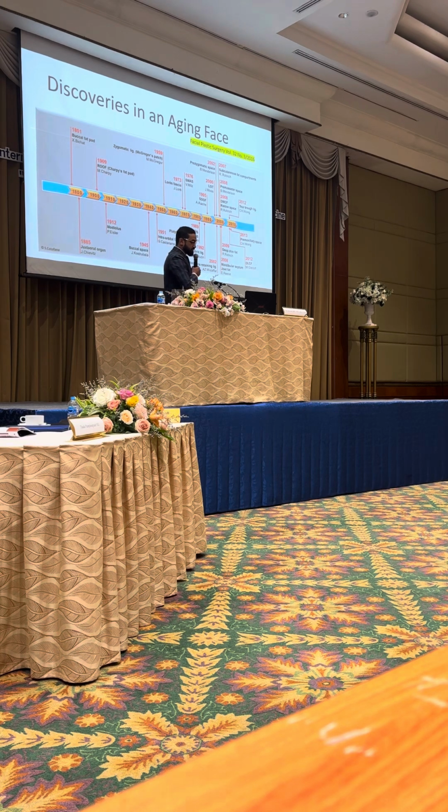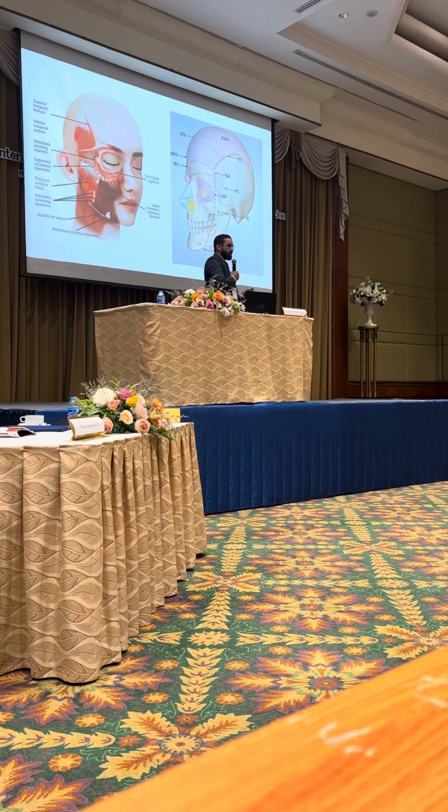This brings me to the next important part. After the discoveries of various aging faces, we came to know about certain areas or septa on the basis of certain retaining ligaments. And these are the ligaments which are responsible for certain treatment protocols that we go ahead with. So if you look at the lateral side of the face, starting from the top, you look at the temporalis muscle. So there will be a superior temporal septum and an inferior temporal septum.